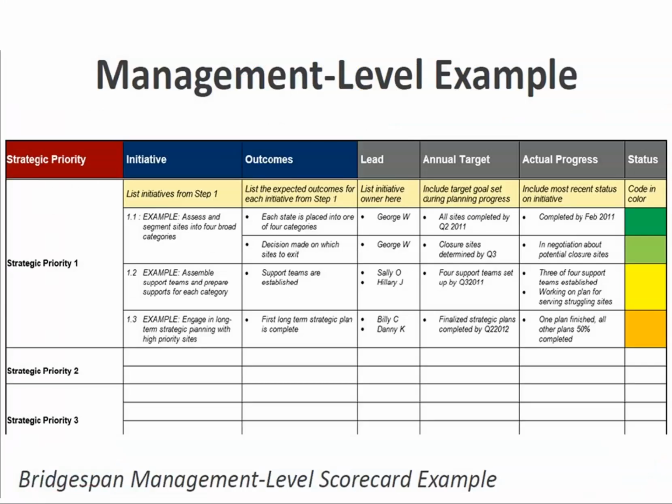So here's an example of a management level example where you're looking at the left of some different strategic priorities and identify what the initiative is, what the outcomes are, and then so on, and then status at the extreme right. So that at a glance, you can look at this and you can see that strategic priority 1 is moving along. 1.1 is certainly moving along, and you can see that there are different strategy types and different progress measured there. So for management purposes, you may want to break things down into smaller bites than you would normally.